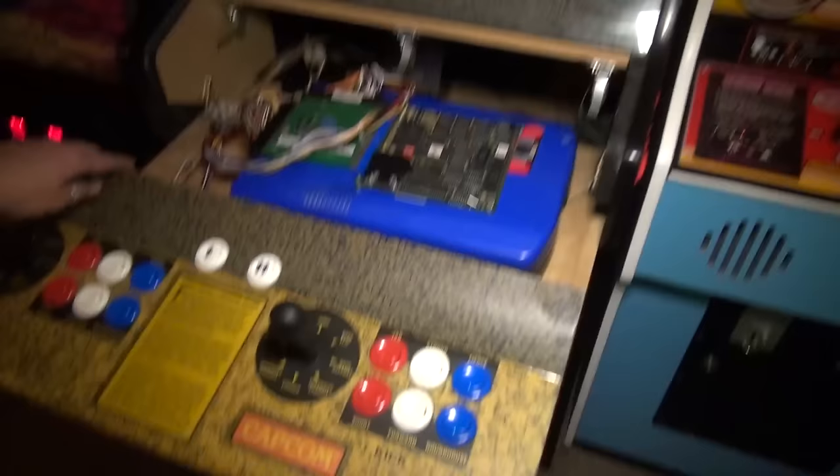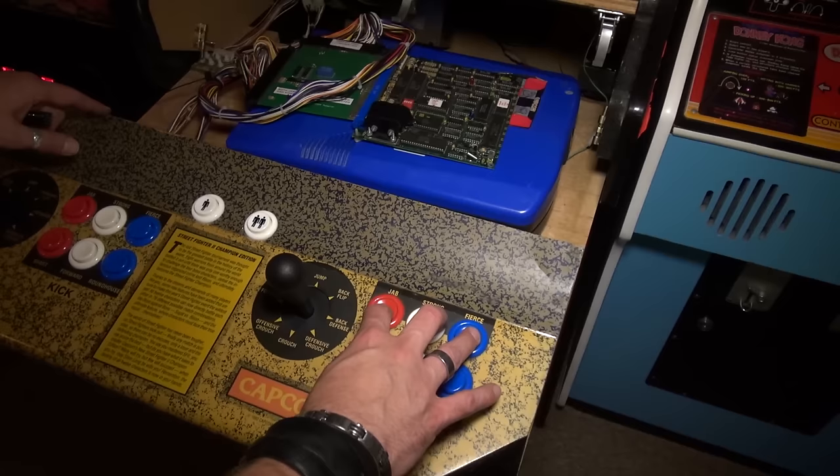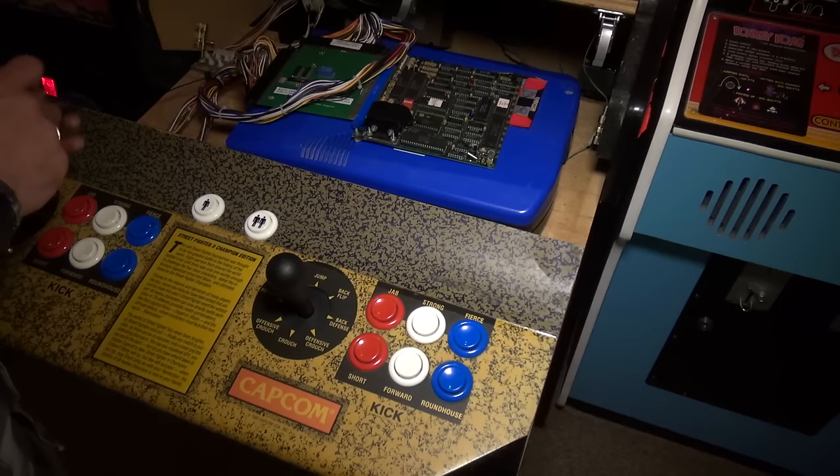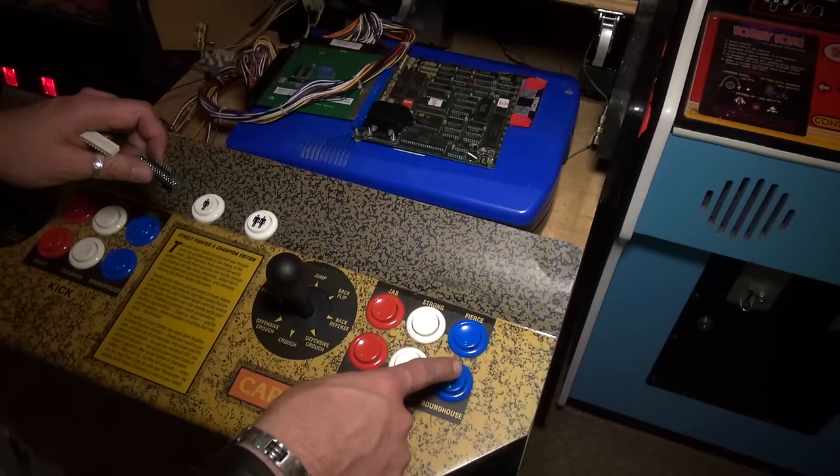Because JAMA did not have six buttons. I think it has four or three, I don't remember. I think the first four are on JAMA and then these last two are on the kick harness, I believe. It's possible it's all three of these, but whatever. The point is that this extra plug here plugs into the board and allows you to have all six buttons working on a standard JAMA harness.